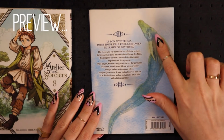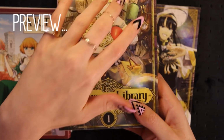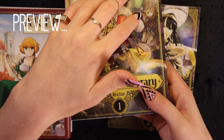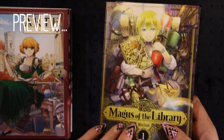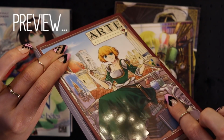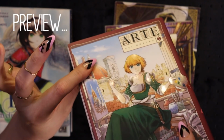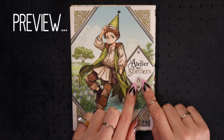Isn't that cute? They're not hardback, but they are a little thicker. The card is kind of textured and shiny. This one is quite shiny too, but in a different way. Like her dress, she's shiny, but not the background. So we are on number 8, and we are still loving these a lot.